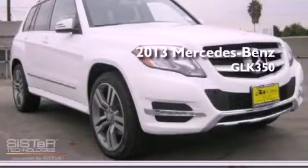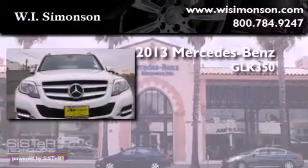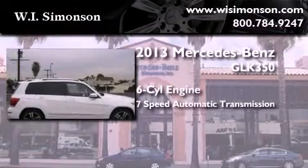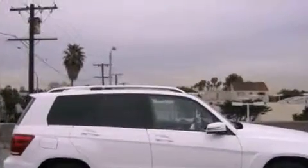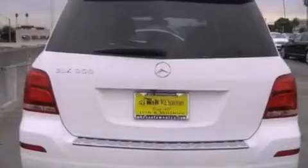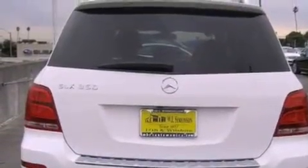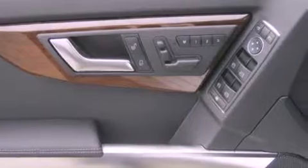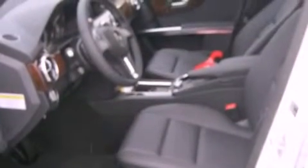This is a brand new 2013 Mercedes-Benz GLK350. It features a 6-cylinder engine and a 7-speed automatic transmission. Its top features and packages include the Premium One package, the Multimedia package, the Appearance package, a navigation system, a rearview camera, XM satellite radio, roof rails, and a sunroof enables you to fill the cabin with fresh air at the push of a button.